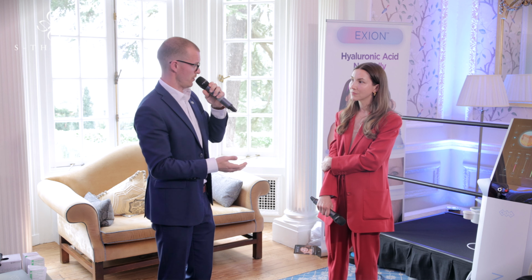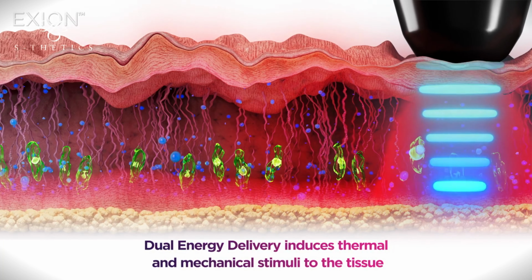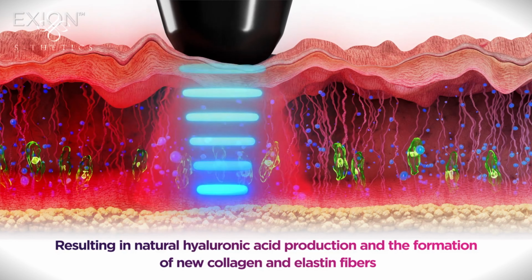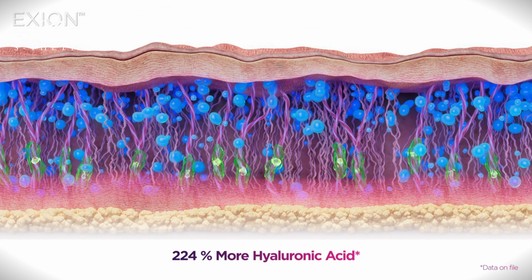So here comes EXION, and we are the first and only ones ever to provoke the body to create the conditions to produce not only collagen and elastin, which is the golden standard in aesthetics, but the body actually responds by creating more hyaluronic acid as well. And when I say more, I mean 224%. That's quite impressive, and I know it's quite a claim to make, right? I wouldn't be standing here with a straight face if I didn't have it backed up by real clinical data, clinical evidence. There are 3 individual clinical studies using 6 different evaluation methods that support this case.